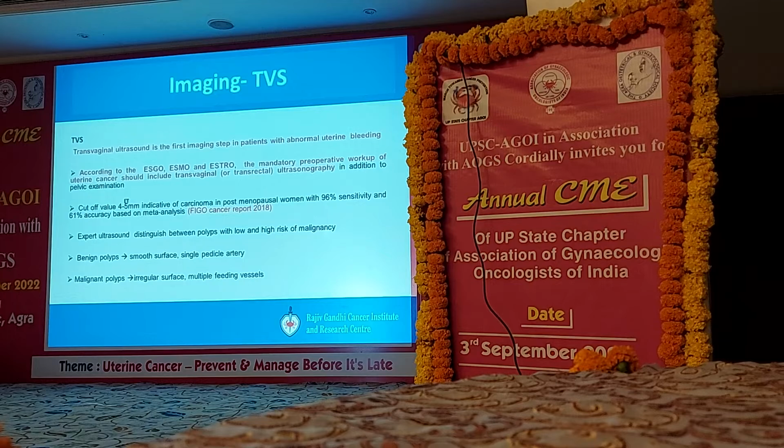Transvaginal ultrasound is the first imaging step in patients with abnormal uterine bleeding. According to the ESMO and ESTRO, the mandatory preoperative workup of uterine cancer should include a transvaginal or a transrectal scan, in addition to a pelvic exam, of course. A cutoff value of 4 to 5 mm is indicative of carcinoma in postmenopausal women with 96% sensitivity and 61% accuracy on meta-analysis. Expert ultrasound distinguishes between polyps. I'll talk about that later.